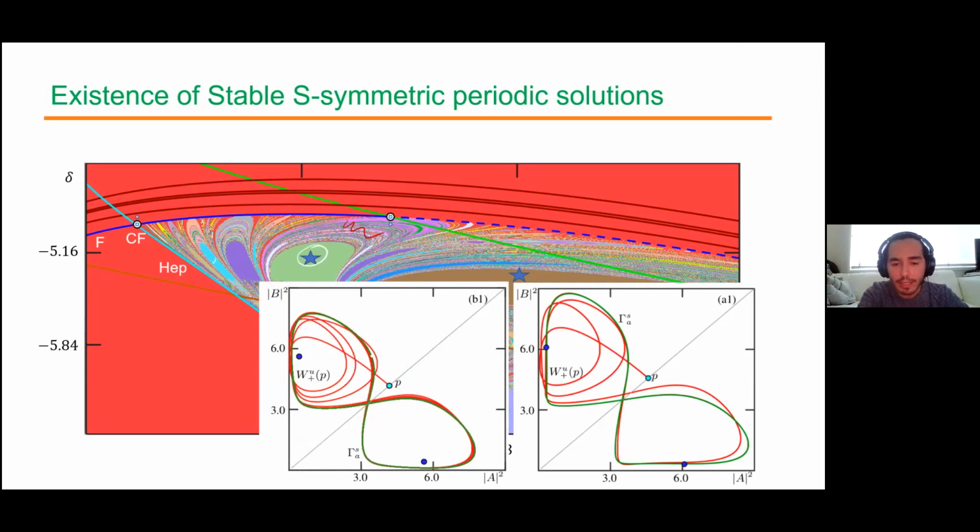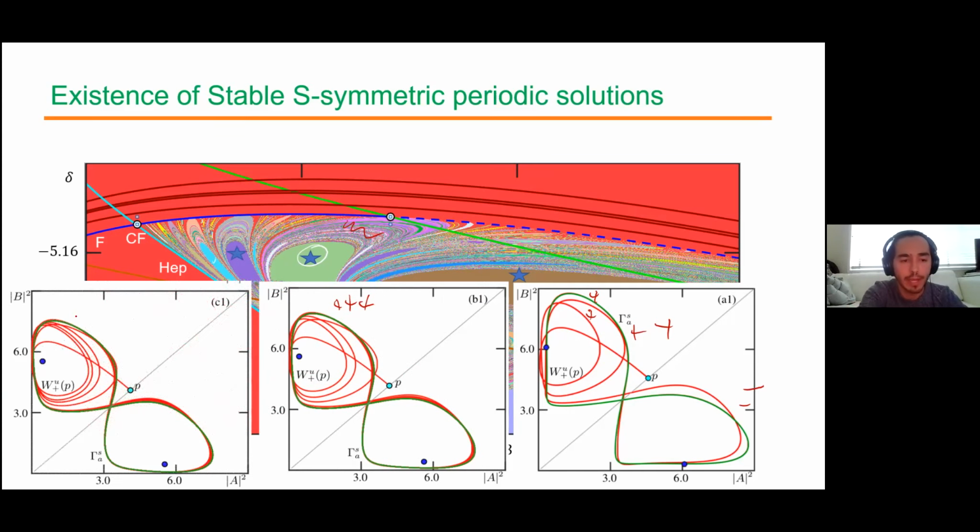However, you can see that my transient changes. Before, I went 2 times, I get a plus, and then I accumulate on this periodic orbit. So basically I have a kneading sequence of plus, minus, plus, minus, plus, minus. And over here, what I get is just 3 pluses, and then I go to plus, minus, plus, minus. And if I keep going, I get a situation where I get 4 pluses first, and then plus, minus, plus, minus, plus, minus. So this is kind of interesting.